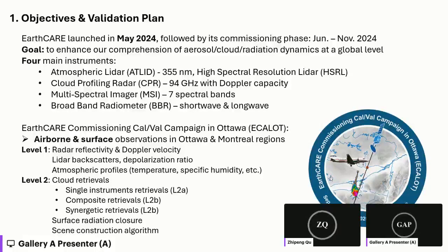ECCC was an airborne and surface campaign with Ottawa as a home base, in order to calibrate and validate EarthCARE's Level 1 and Level 2 products, for which I will show some examples during this presentation.